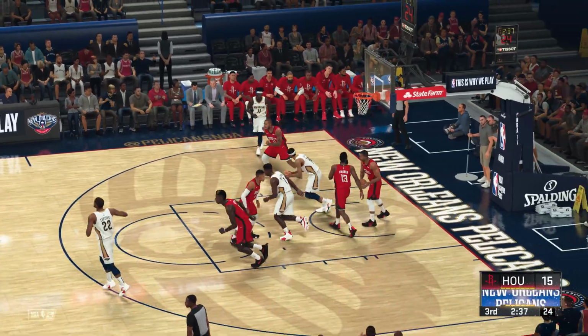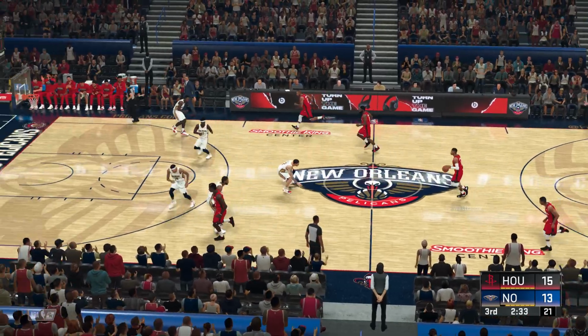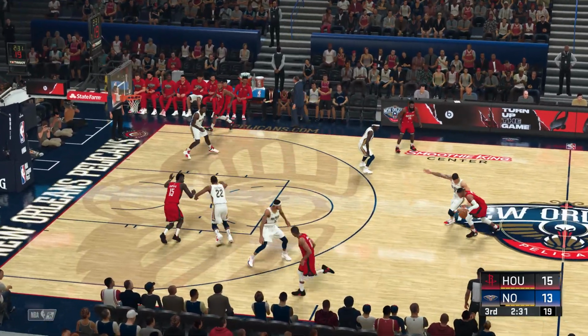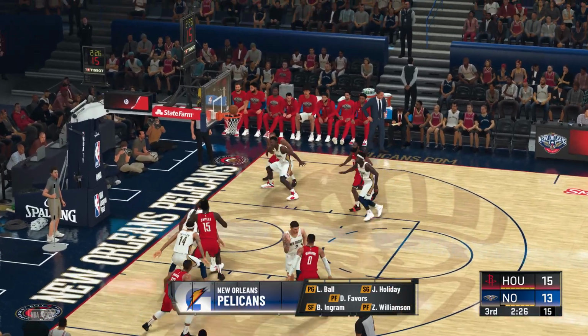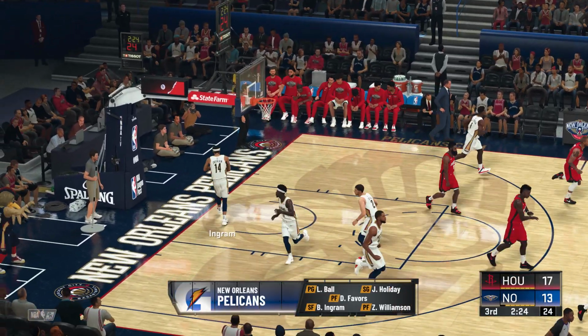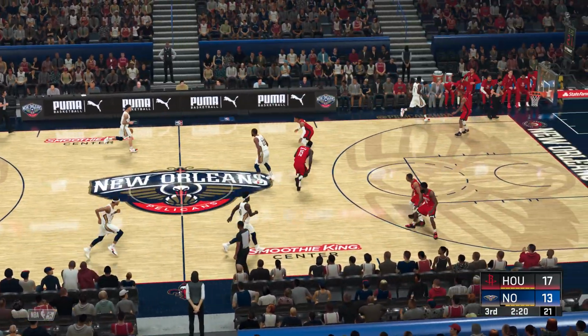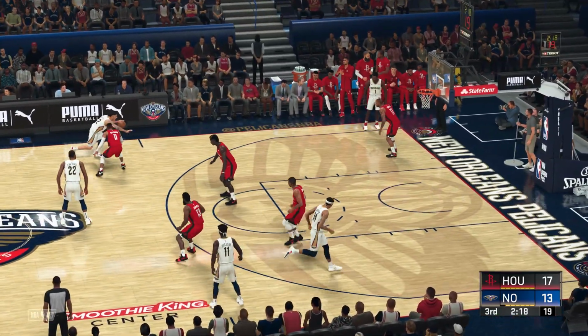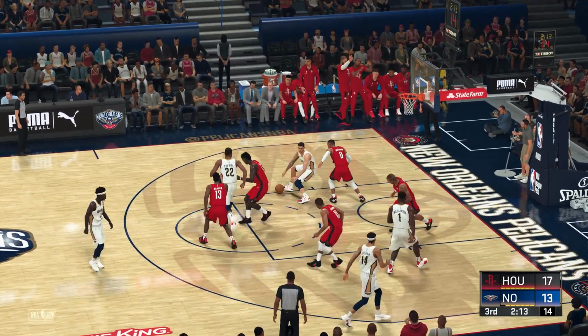And now let's check out the lineups courtesy of Gatorade, all fueled up and ready to go for the second half of basketball. So for New Orleans right now, Ball and Holiday combine at the guard spots. Ingram the 3 and Zion the 4. And it's Favors in at the 5, roaming the paint. He just exudes a love of the game, guys. You can see it in everything he does. This guy lives and breathes the game.